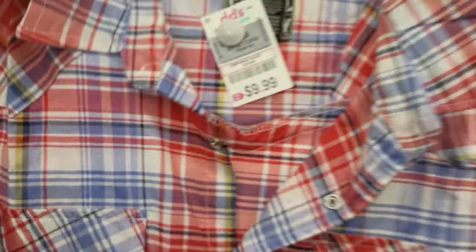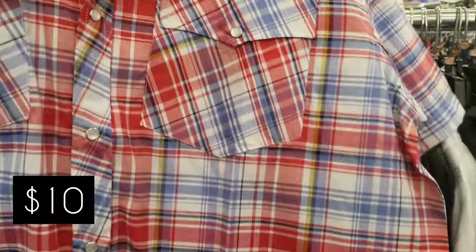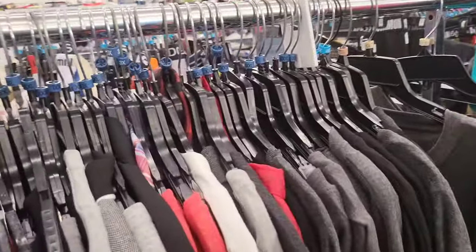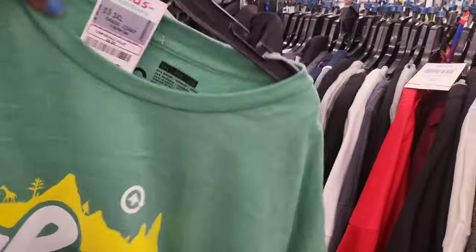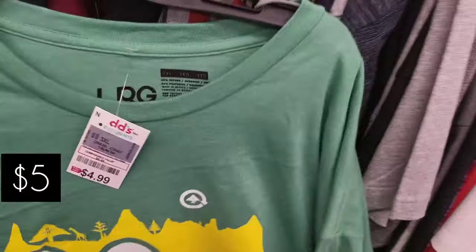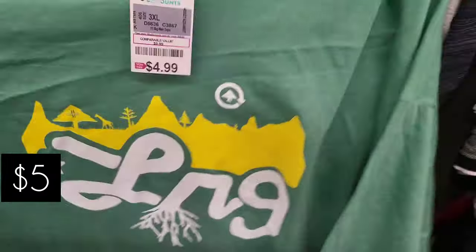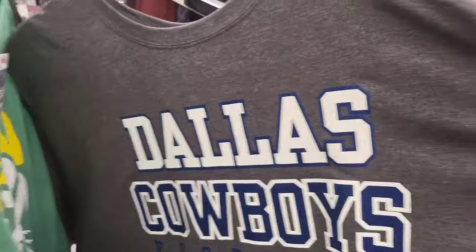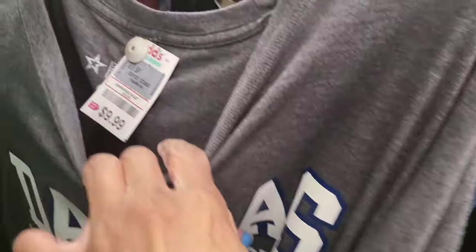And here we have a button down. Looks like it has snap closure. $10 with red, white, and blue, and a little bit of yellow plaid going through it. And then I see this green shirt, LRG. Y'all remember LRG? If y'all remember LRG, put it in the comments. LRG and Akademiks, all those were hot items. Mecca, like urban wear. Loved all of that. And that was just $5 for a big and tall man's shirt.